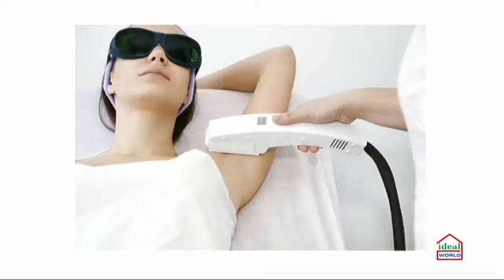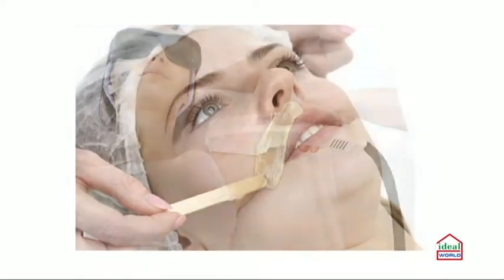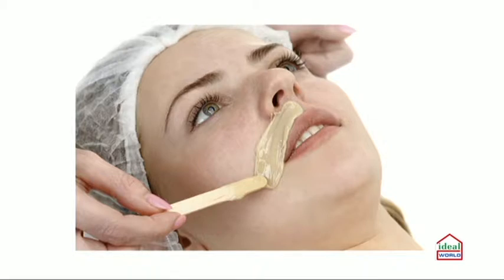The laser treatment, well, that's really expensive, and you've got to do it at least once, twice a month for quite a lot. That is dreadful, right? Because a lot of us get blotchiness, ingrowing hairs. The hair grows back thicker, one thing and another.